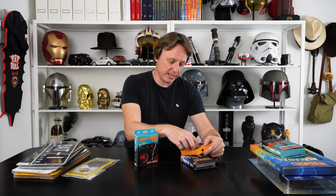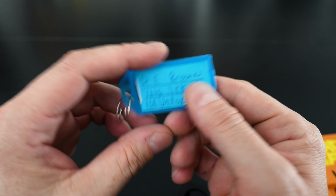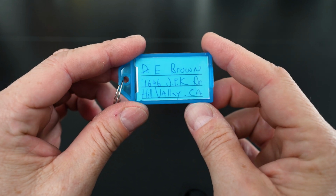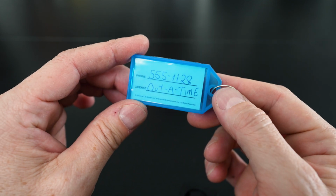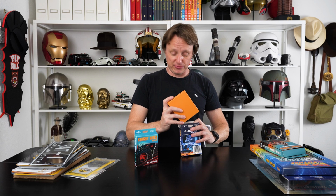So first you have the DeLorean key. This is Doc Brown's DeLorean key. I don't think we ever see it in the movie, so it's not really a prop, but it has a realistic looking DeLorean key and a little key tag that says Doc Brown, his phone number, and the license plate ID here. And this is a fun little gift that I am sure somebody is gonna get a little kick out of. What they're gonna do with it after, I don't know. Maybe add it to their keychain and put it with the other keys. I don't know. I think it's fun. This is a good little stocking stuffer or just a little fun white elephant kind of gift, maybe.